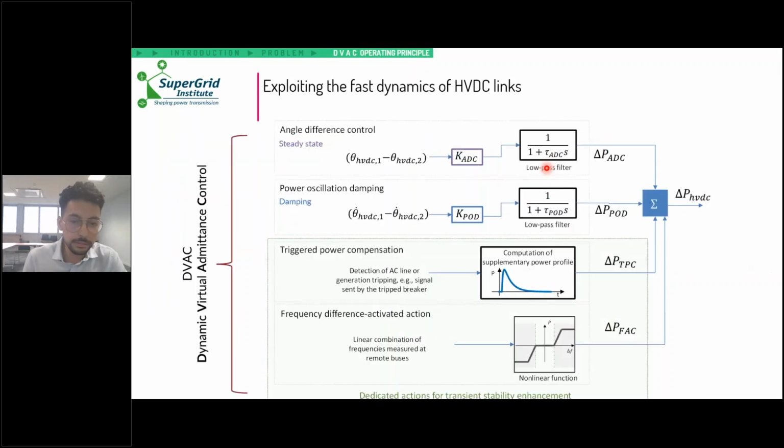Okay, so we finally propose to apply all these actions in the HVDC link, and this is actually what we call DVAC here in SuperGrid, for dynamic virtual admittance control, in which we can see we have the action of the emulation of an AC line or an admittance, and we add some supplementary dynamics to enhance its behavior. This is why we have this name. And we can see that these four actions are quite complementary, and therefore they can be implemented piece by piece if the operator wants.